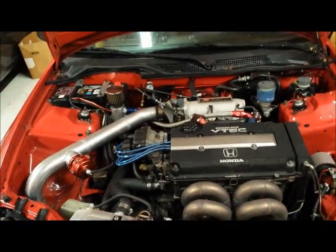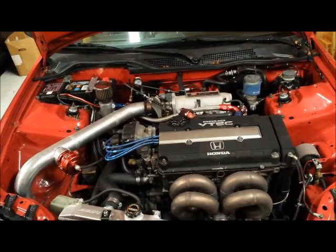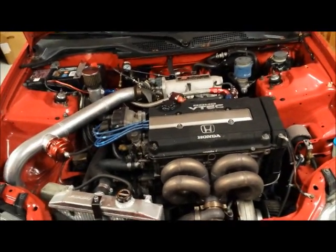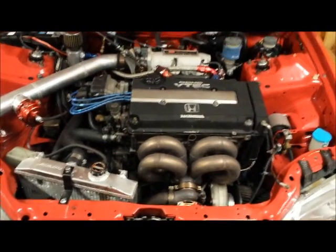We had almost 70% humidity, 90-degree temperatures, and it made 476 at the front wheels, on pump gas. And we're taking it to the track this Friday. We're going to see what it runs, what miles an hour.